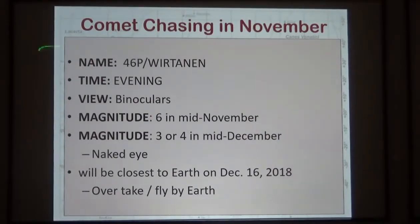Right now, I would recommend using binoculars, because with a magnitude of 6, binoculars are best until the magnitude gets a little higher. Now, it's approaching Earth. I want to mention it now because by the time of our next meeting and my what's up segment, that's pretty late. So I want to mention it now.